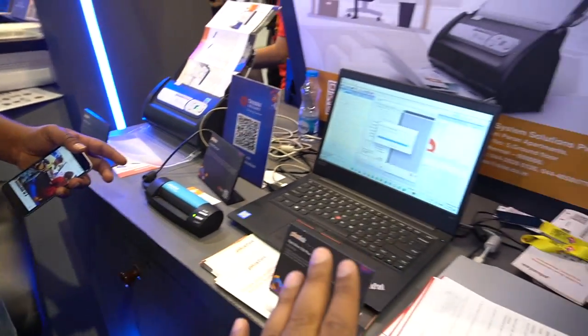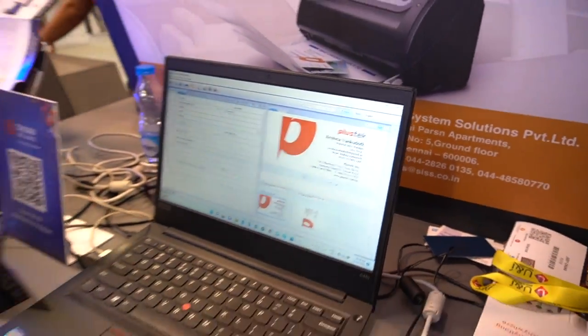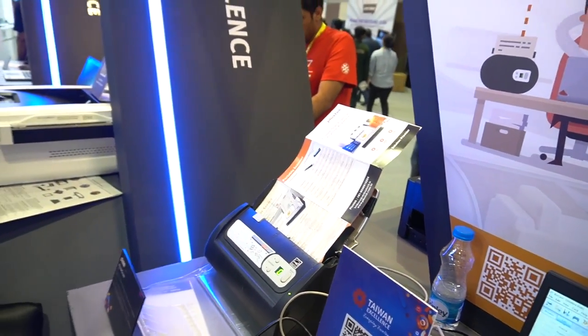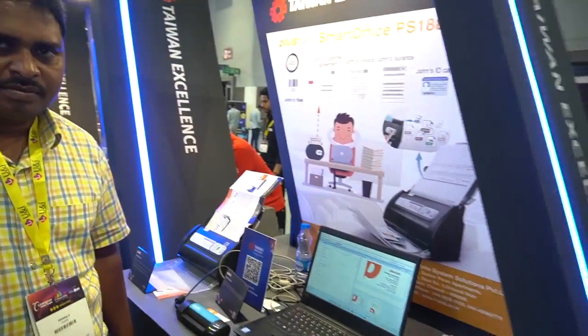So it has scanned the card, and here we have the scanned card. So this is only for cards, and this is the duplex, for documents. Okay. How many pages can it scan? 25 papers per minute. Okay. So they have two products here.